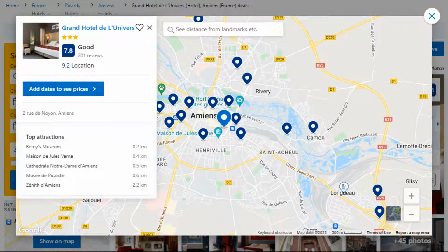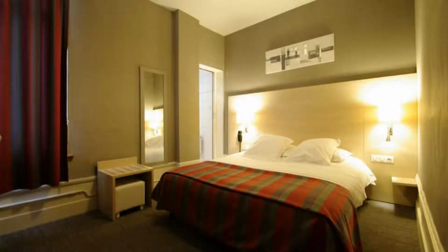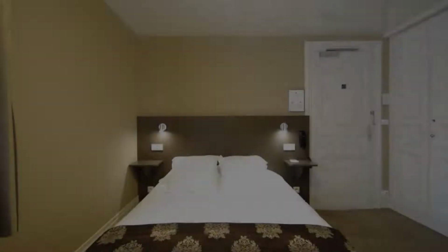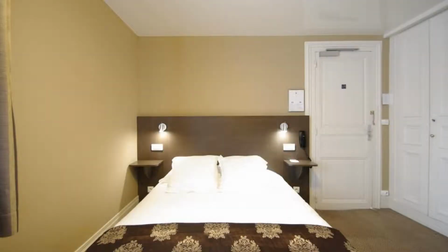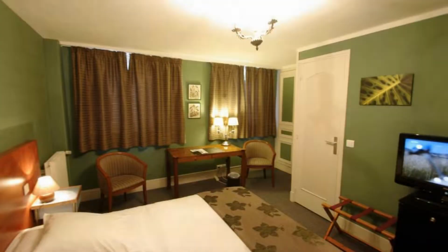Number 10. It is a 3-star hotel. The location of this hotel is superb and guests love walking around the neighborhood. Check-in time is 2 p.m. and check-out time is 11 a.m. Guests are required to show a photo ID and credit card at check-in. Pets are allowed in this hotel.